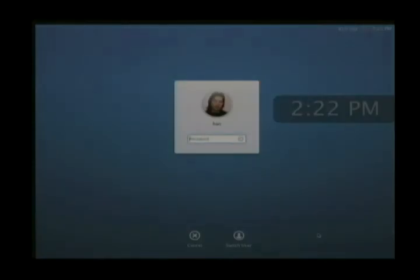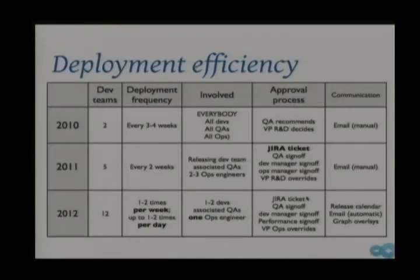Communication improved. We have a release calendar, an automatic email goes out, and we have graph overlays. If I have time, I can show that to you.